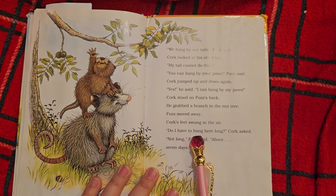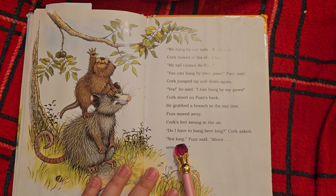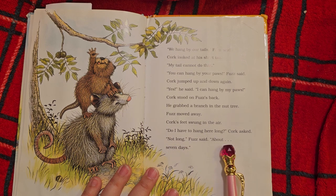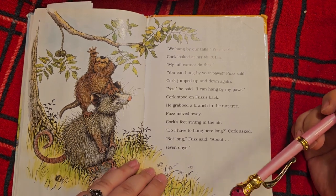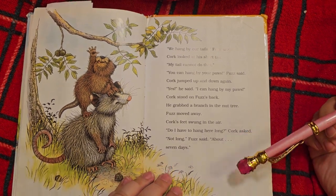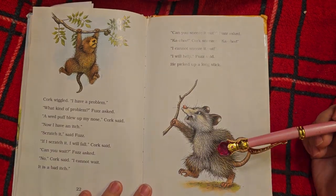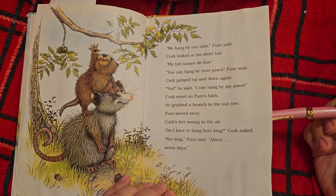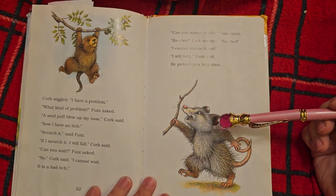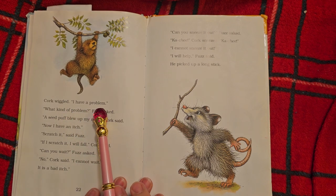Do I have to hang here long? Cork asked. Not long, Fuzz said. About 7 days. Somebody's teasing. I think he's definitely teasing for that gripe about not eating for 7 days earlier. But he didn't fight back. He's willing to try. He's trying. Cork wiggled. I have a problem.